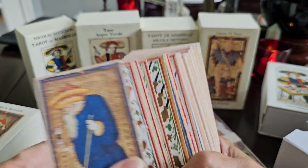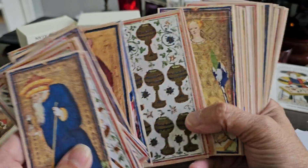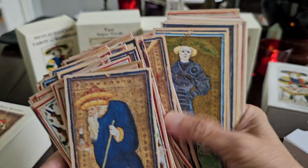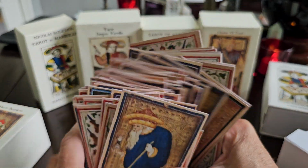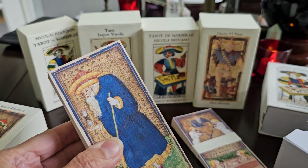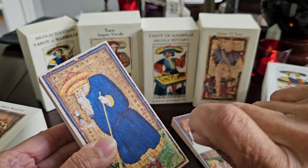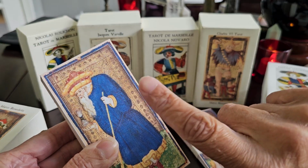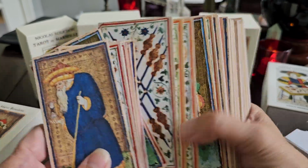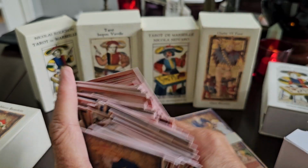I believe the Visconti Sforza family in total created 15 decks for their family, which was handed down from the ages. And when card makers recreate one of their decks, for the cards that are missing, they'll either take one of the virtue cards and use that for, say, something like the High Priestess, or the female Pope, rather. And they may take a card from one of the other Visconti Sforza decks that is missing in whatever particular one is being created, and they'll provide that. I hope I made sense there.